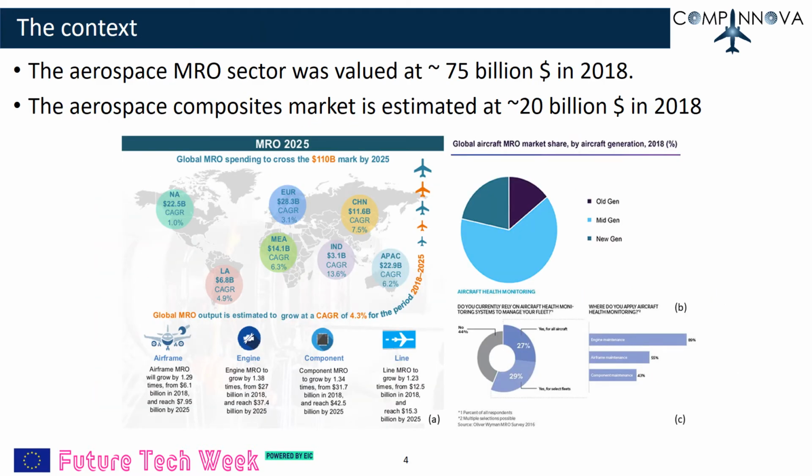To give you an idea of the context, the whole aerospace maintenance, repair and operation sector was valued at about $75 billion in 2018. As a comparison, the aerospace composites market alone is estimated at $20 billion in 2018. So you understand that the MRO sector is huge in terms of value. Currently, not all the components of the MRO sector entail composite aircraft, because we have some old and mid-generation aircraft that are still in operation, as you can see from the graph. This quota of new generation aircraft that are mostly built in composite anyway is growing and growing in the last years.